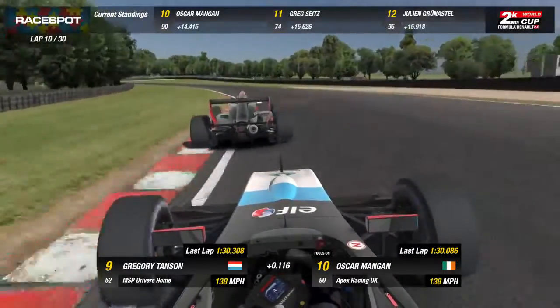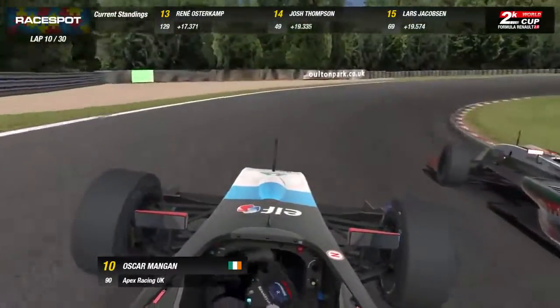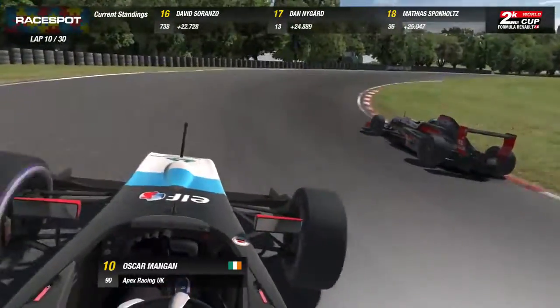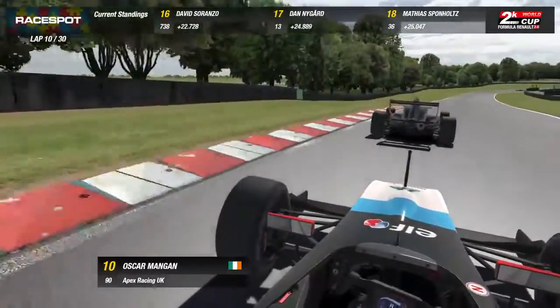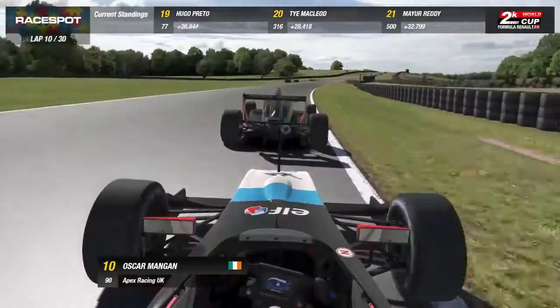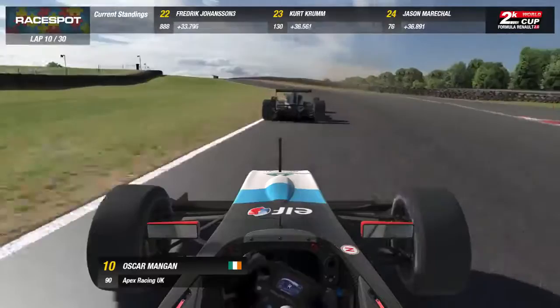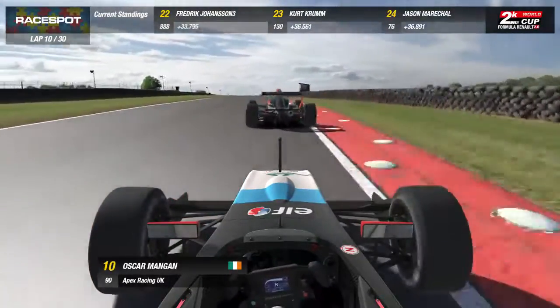This is going to be the best chance I think we see of anyone having a pass in towards Shadow's corner, and he looks to the outside. Yes, he does, but it's not going to be enough to get it around. I think his setup is completely different to everyone else. I think he's trying to run a slipstream setup here. Has to back out of it into Brittens here. This right-left chicane, well, left-right-left even. And now up the hill and back down again.